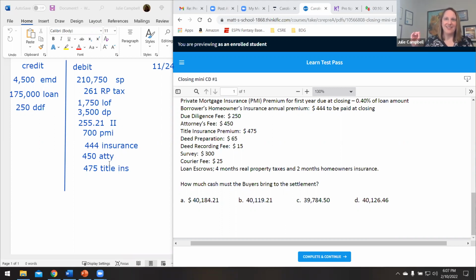Stop and think for 1 second. Tell me in the chat, what are we going to do with the deed preparation fee? Deed preparation fee. The deed preparation fee, some of you I couldn't trick. The deed preparation fee is a debit to the seller. So what are we going to do with it on this problem? There's your distractor. This is why we need to know seller's debits.